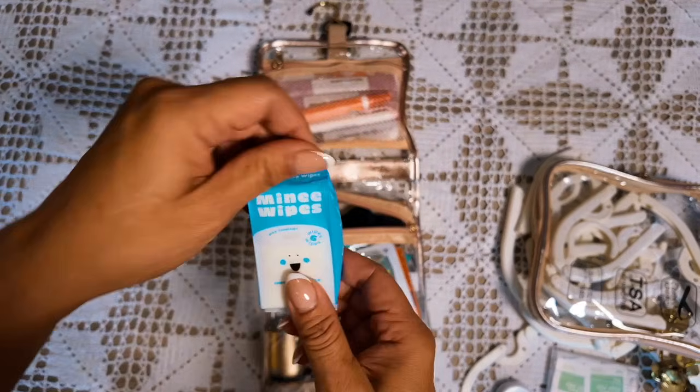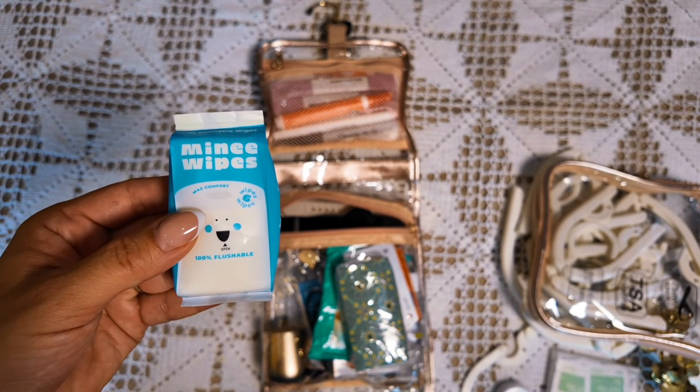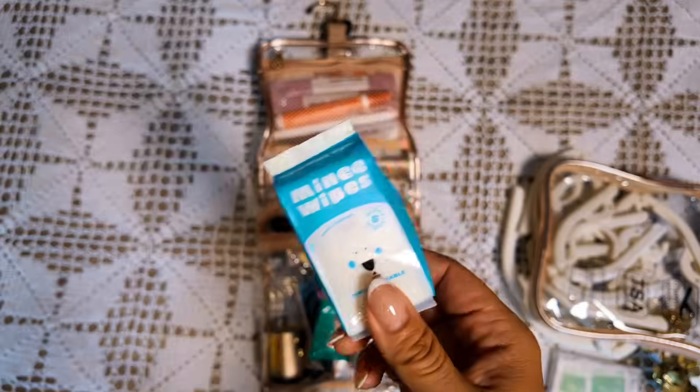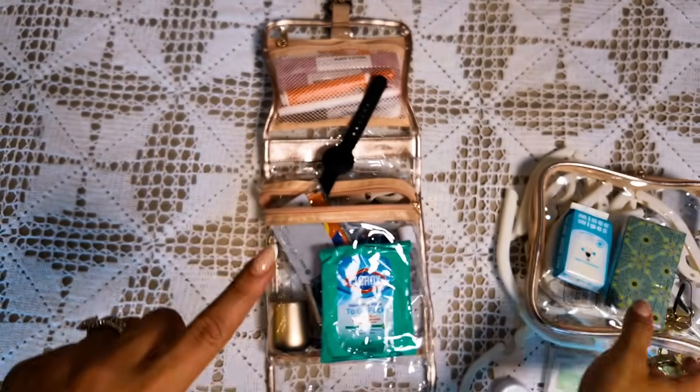Then I also just stuck a little mini wipes. I stick one on my countertop, but hey, somebody grabbed one and put one in the other room, it's misplaced. I just have an extra little one just in case. No big deal, it fits in here. So I also just stick some tissues in here. I think that's good to have.